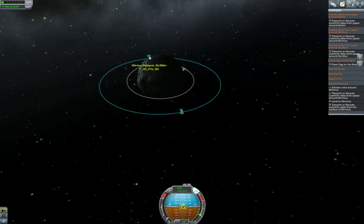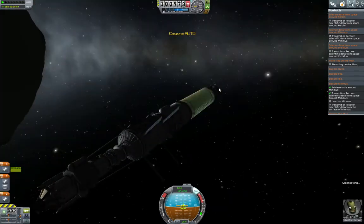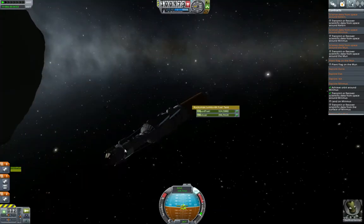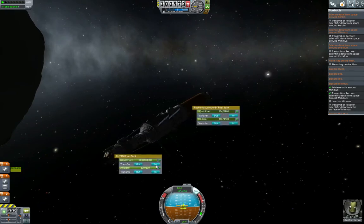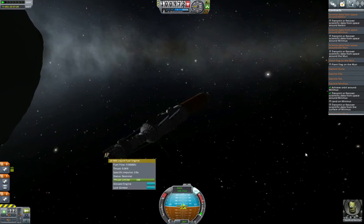92, 93, 94, 95, 96, 97, 98, 99, 100. Perfect. The fact that it's wobbling around that much means that's actually good. I mean, it's not good for your frame rate. It looks weird, but it means the computer can't decide where they really are, which means they're in both places at once. Yay! Shut down engine.